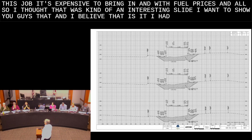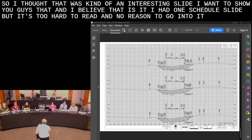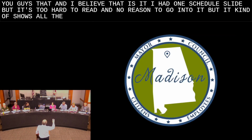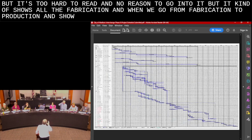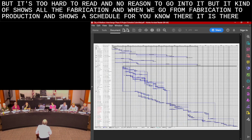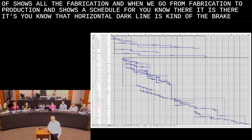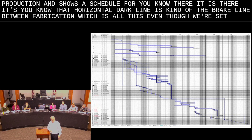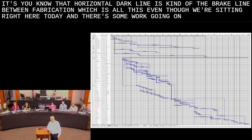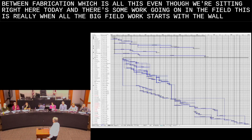I had one schedule slide, but it's too hard to read and no reason to go into it. It shows all the fabrication and when we go from fabrication to production. That horizontal dark line is the break line between fabrication, which is all this. Even though we're sitting here today and there's some work going on in the field, this is really when all the big field work starts, with the wall panels being delivered.